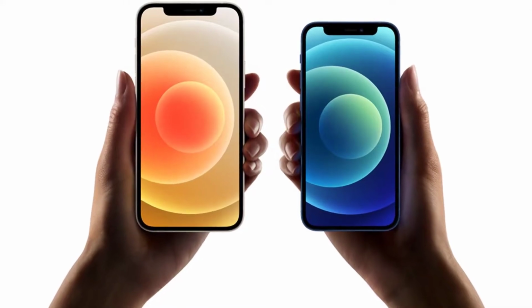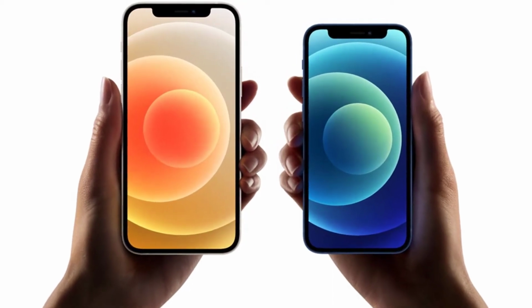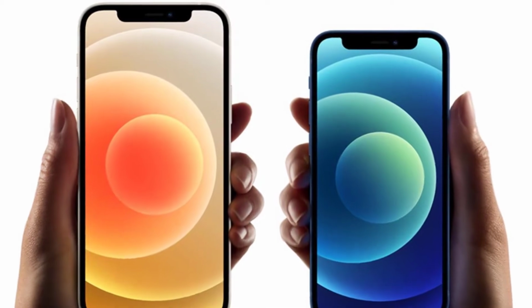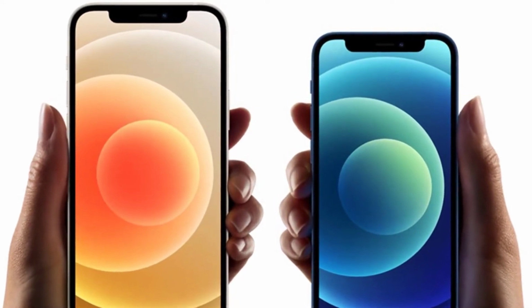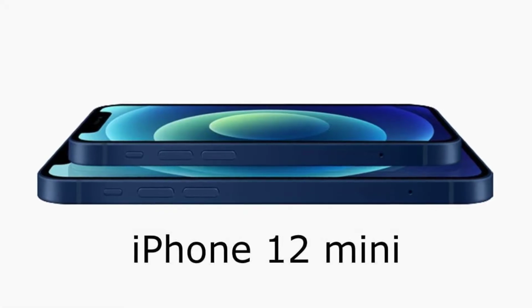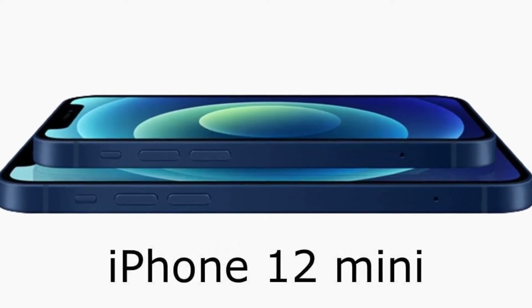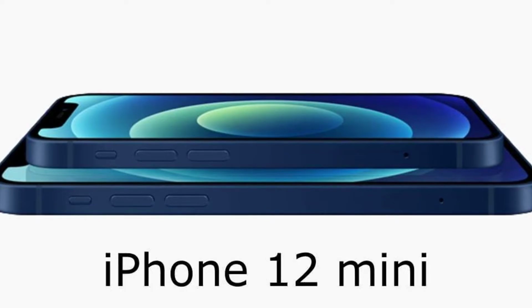The iPhone 12 and the iPhone 12 mini have a serious number of similarities. First of all, we can see that the design is exactly the same, with that huge notch and tiny bezels, and the sharp edges which Apple tried to emulate from the iPhone 5, but the 12 mini is much smaller.